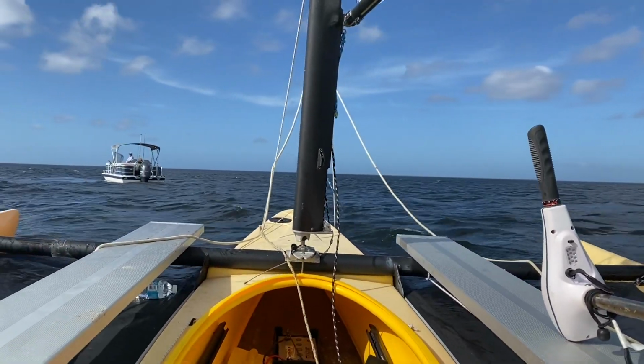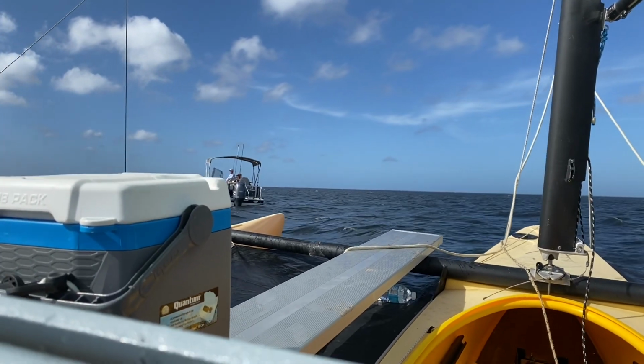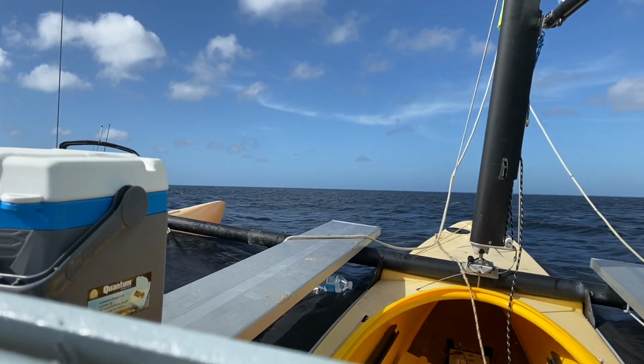I sure hope the people here trying to fish aren't prone to seasickness, because they're sure in a bad position if they are.